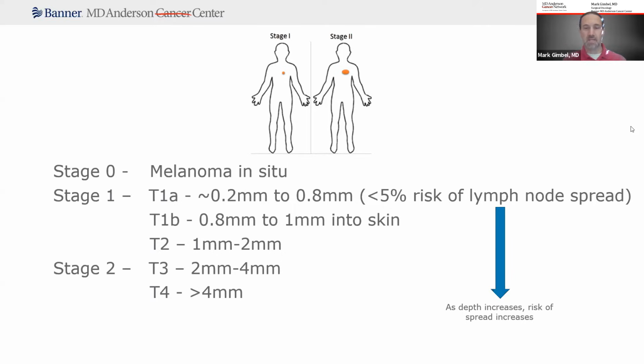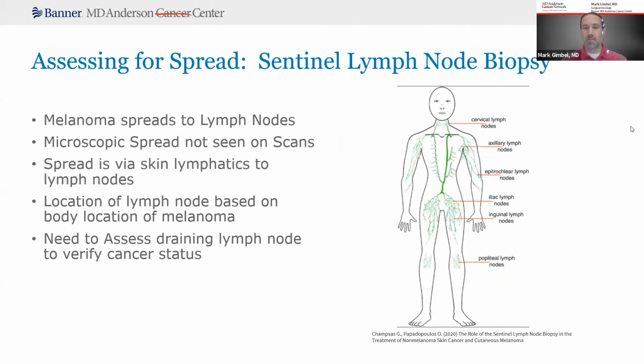Now, we don't do CAT scans. We don't do PET scans for someone who comes in with a melanoma that's 2 millimeters, 3 millimeters, because it's unlikely we're going to see anything on the scans, because scans don't show microscopic disease. And what we're looking for is that microscopic disease where it has spread. And the way we do that is by performing what's called a sentinel lymph node biopsy.